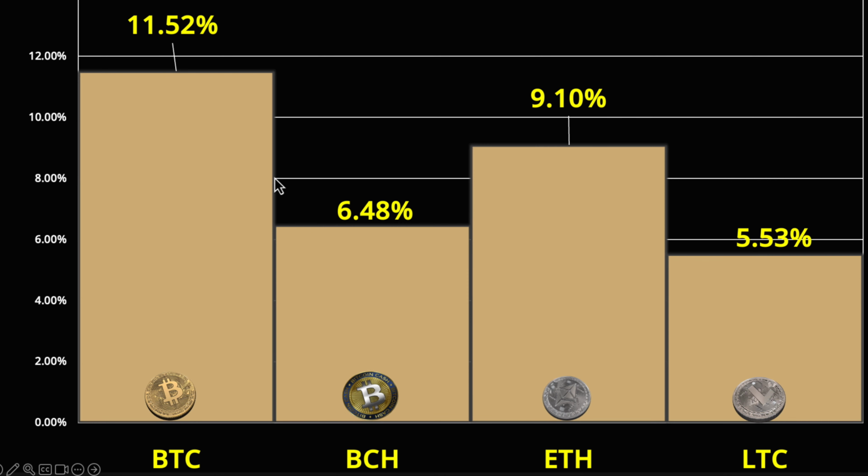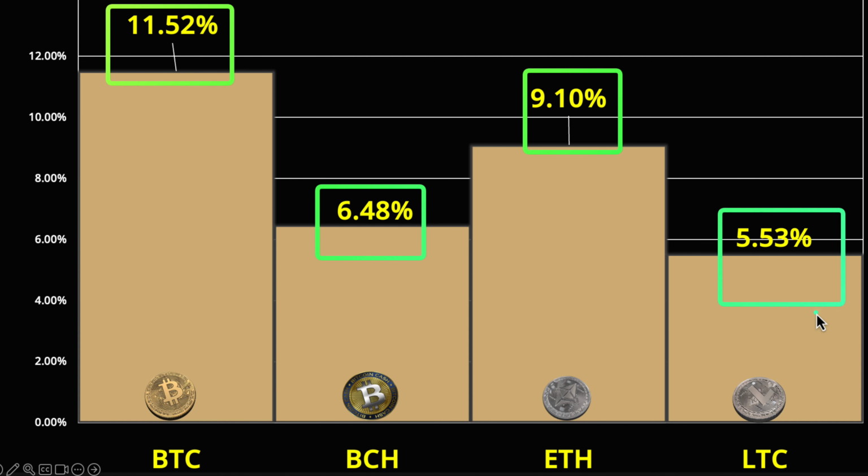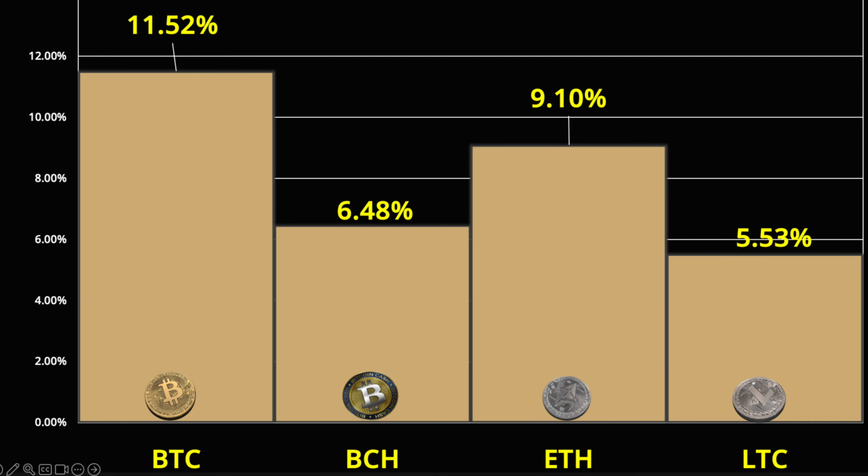Now, in the crypto market, you can see we are sitting at solid gains in Bitcoin at 11.52%. Again, big move, Ethereum as well, and Bitcoin Cash and Litecoin following suit. The crypto market goes through periods where it does really well, and then it just goes sideways. Going into this week, there was no indication, but here we go, a big move. So always, if you're trading the crypto markets, make sure you're following the trends and the momentum.